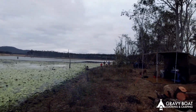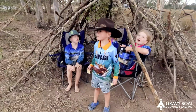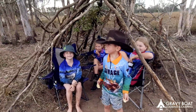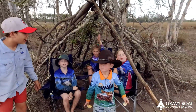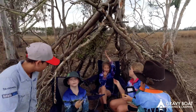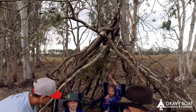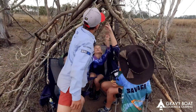Kids down there playing, making their own cubbies. Talk to me about your campsite. What's it called? It's Camp Yee Yee. Hey, who built it? Us. All of you? Mostly people. Ollie, me and them two, not me. Is it going to get dark tonight? You need a light in there tonight? Yeah, we're going to put a light in. We're going to stay here.